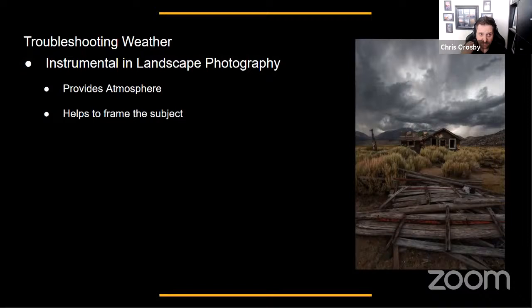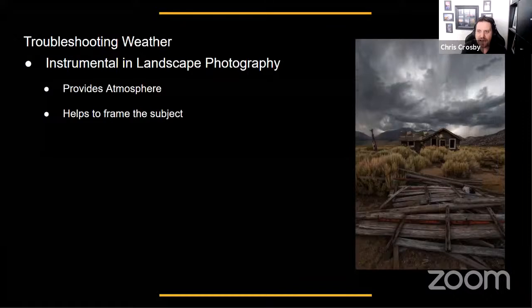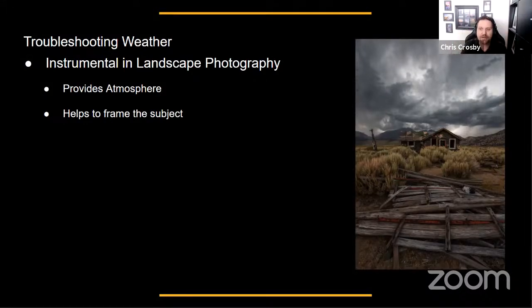One thing weather will do is to help to frame your subjects better. This photo from the Eastern Sierras is an old cabin that rests there, and I think it's been there for at least 70 to 100 years, but it just sits here deteriorating, and it's really framed well by the interesting sky that's above it. It helps to push the viewer down into the foreground so that you're looking into what the main subject is. So it helps to frame things.